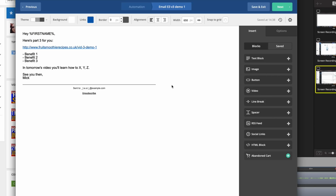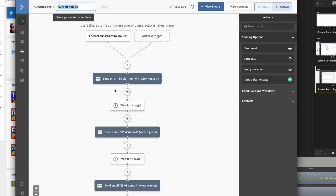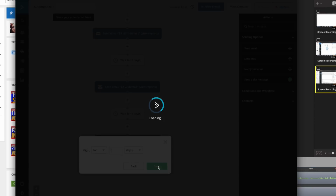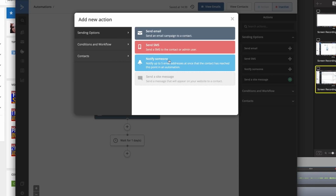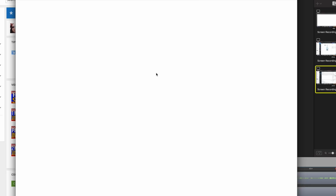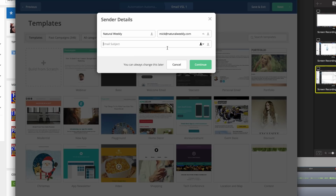Then click next. Now tomorrow's email, the next one in the sequence, is going to be slightly different. So we tell it to wait 1 day, wait for a specific period of time, 1 day, save, and then add another email to the sequence. So create new. So I'm going to call this VSL1, just to make sure that we know that this one is going to be different to the others very slightly.